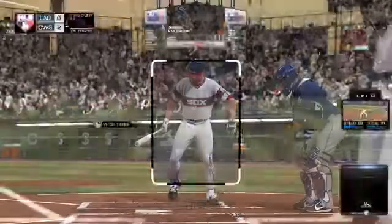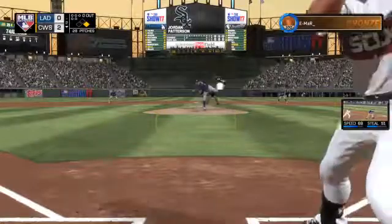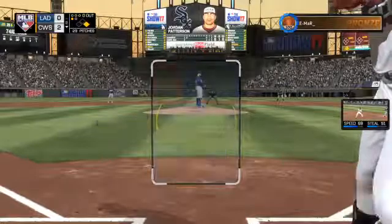Leadoff man's aboard here to begin the home half of the second. Batting 7th, center fielder Jordan Patterson is at the plate here as he quickly finds himself down a strike. It's 0-1.